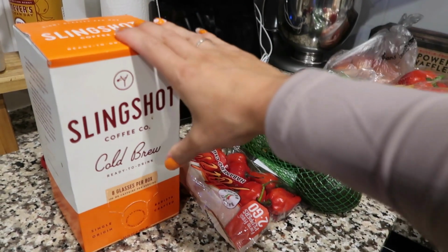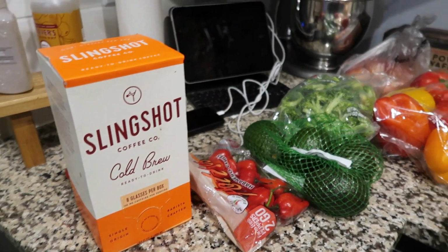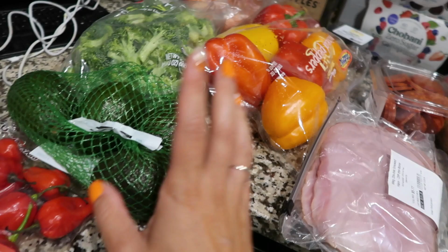We got some more cold brew, the Slingshot cold brew. We just make our coffee at home every single day pretty much. Once in a blue moon, we get a Dunkin' or a Starbucks as a special treat, but it's not a daily thing. Some habanero peppers, avocados.